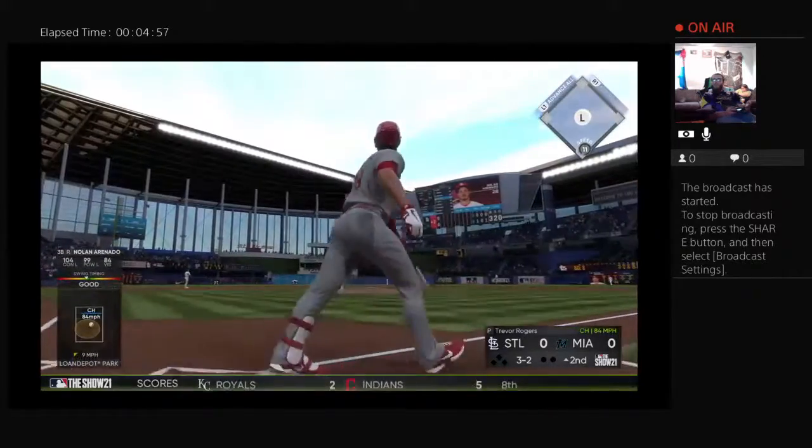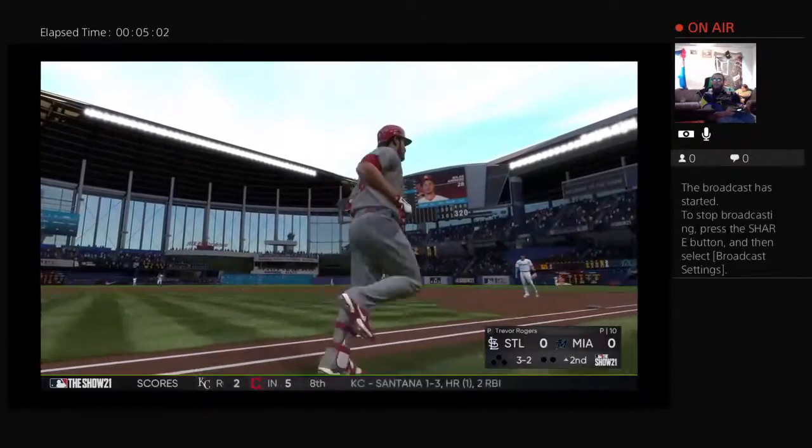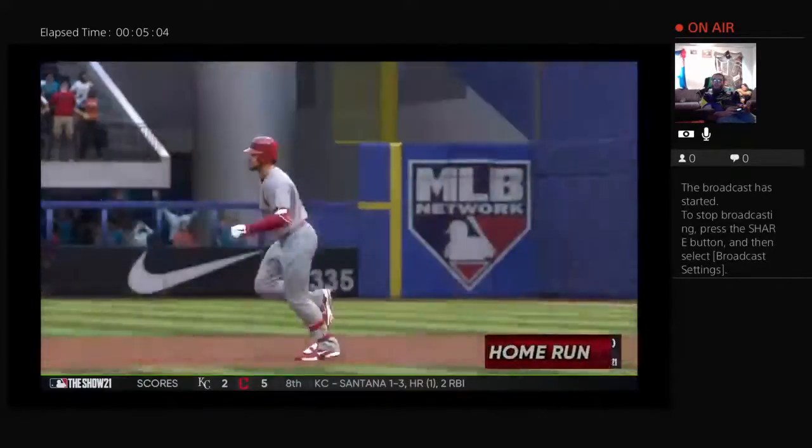Changeup that time, swing, and this one's driven out to deep left center field. This ball has a chance, and it is over the wall, a home run.